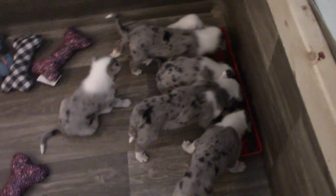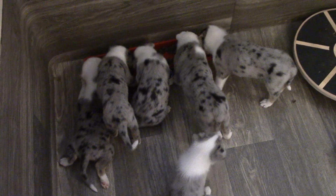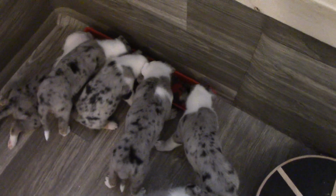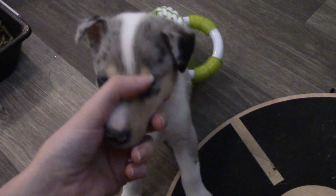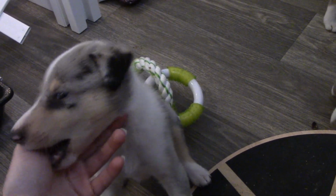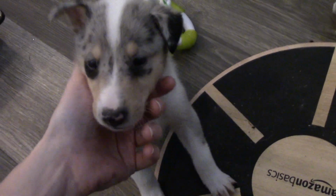So here's the babies. You can see them. They're chowing down. This little boy right here, we temporarily call him Eyeshadow because of the black spots under his eyes. He has a little ear that's trying to stand up. This ear right here is trying to stand up. It's working on it.